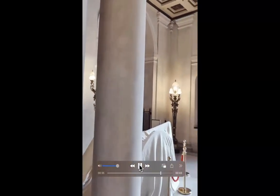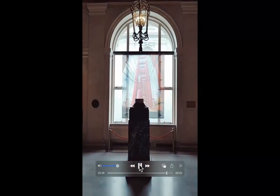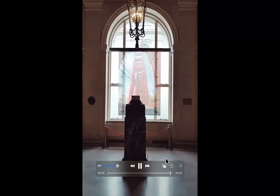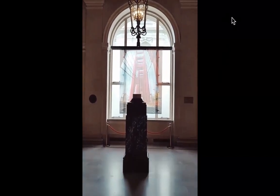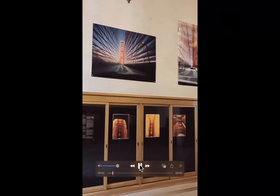What building is that? So this is the War Memorial building. This is across the street from City Hall on Van Ness. And this is what's called the trophy room. I'm going to show it one more time while I'm talking.